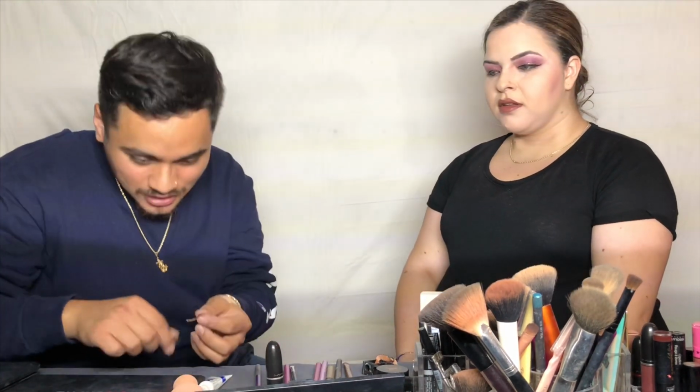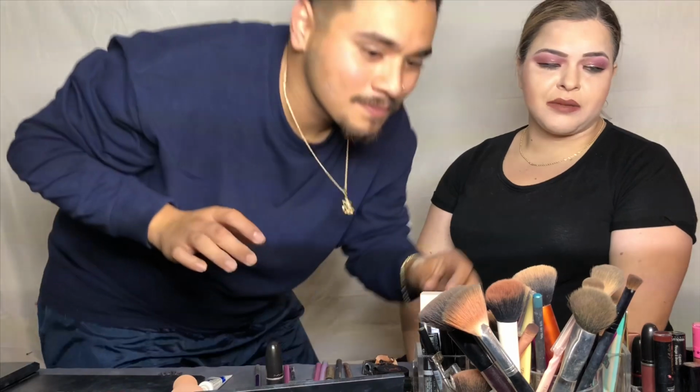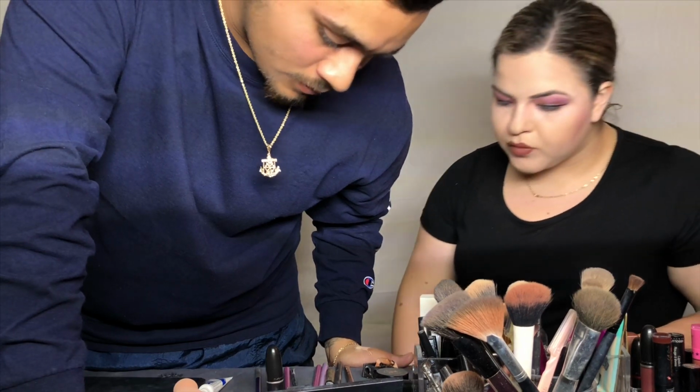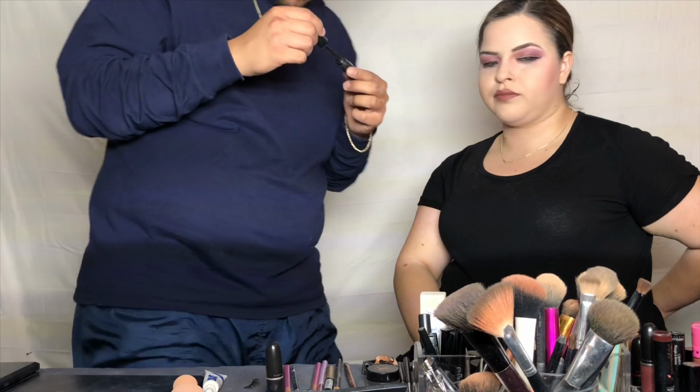This has glue on it. Should I peel it off? No, it's fine. I'm having him use my old eyelashes. Okay, I need tweezers. I don't wanna mess up new ones. They're expensive. Well, yeah, you don't need them. Okay. This is mascara. Yep.